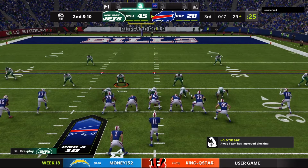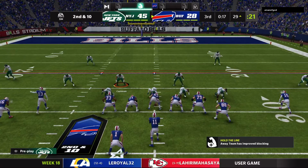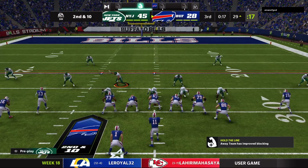53. Hey, here we go. 53 is the Mike. 53, check 53. Here we go. Mike, 53. 53, Mike. Hey, watch your leg.